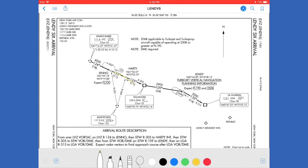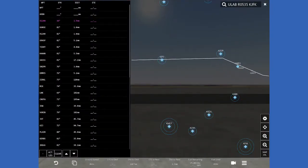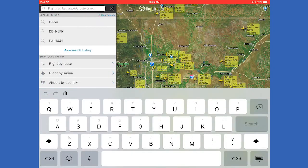Keep tracking to HARDY, then to Stillwater VOR, and we track into LENDY, right? Vertical navigation planning: expect flight level 190 and 250 knots, right? Then we're going to simulate the vectors, right? So let's talk about those vectors, okay? So Jordan, Sean, and I have come up with vectors for the ILS based off of real-world flight plans that fly into the different runways.